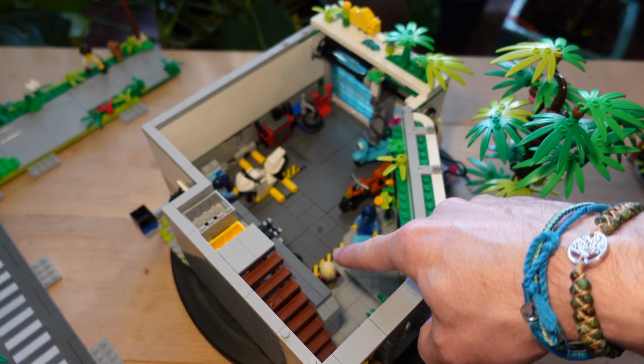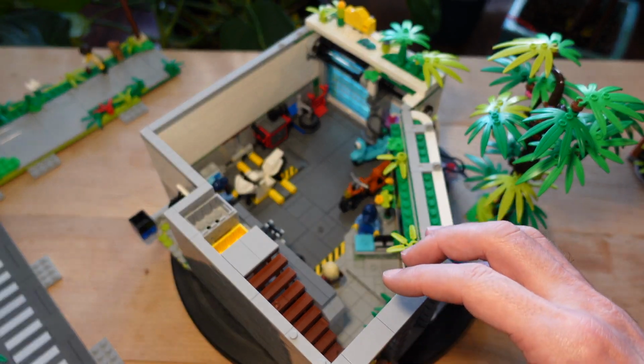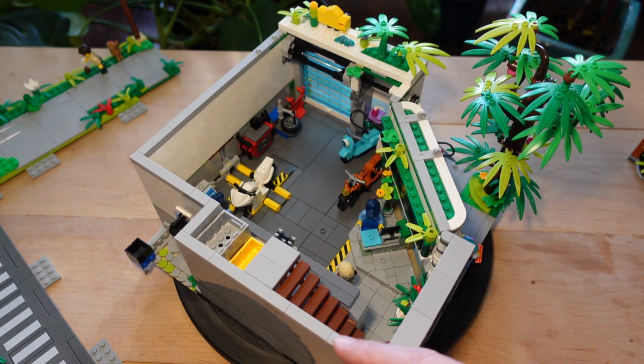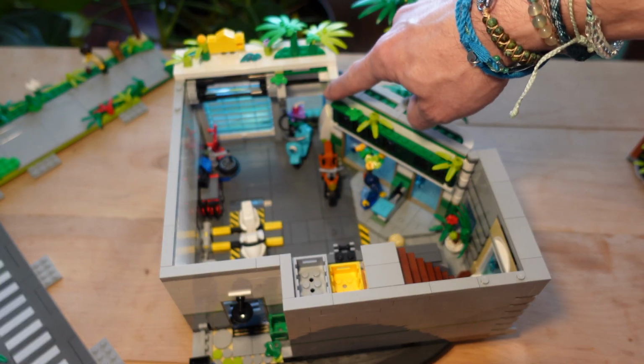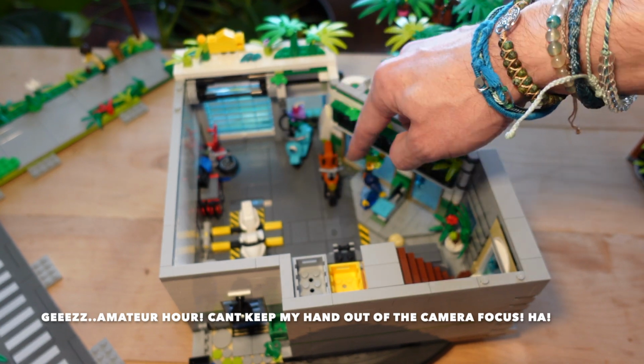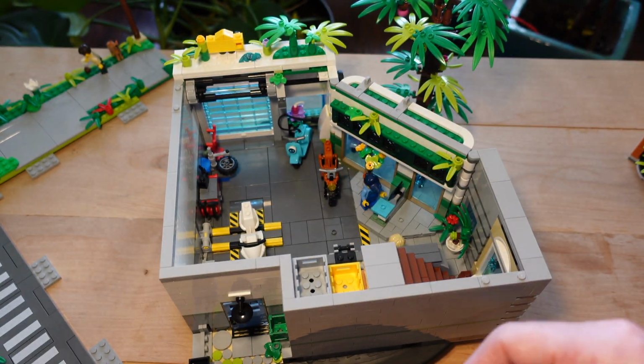I also added the yellow hazard stripe on the floor right there, and that's to let customers know not to walk beyond that point and into the garage unless they've been instructed to do so. Now back over here in this corner, I have added a third charging station so that the shop can charge up a lot of the electric motorcycles and scooters in here and keep the vehicles safe while they're stored in here overnight.